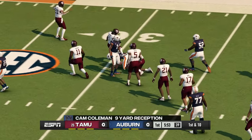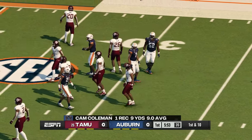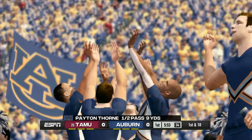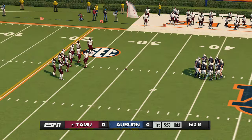Goes at the 30-yard line. Oh, this is a great job by this young man to get the ball out of his hands. He was facing an all-out blitz and didn't panic at all. It's a nice pass and a new set of downs to show for it.